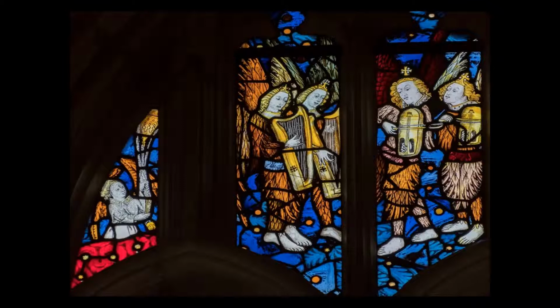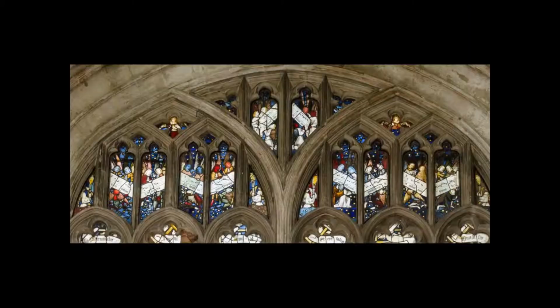And is that music sheets I can see painted into the glass as well? Yes, you're absolutely right. You must have good eyes. The musical angels are so well depicted that we can see that many of them are actually holding up sheets of music, which can be read to this very day. Richard Beauchamp really wanted to have music performed in this space very often. It's a wonderful space for sound, I have to say. Hopefully you can hear on this podcast.